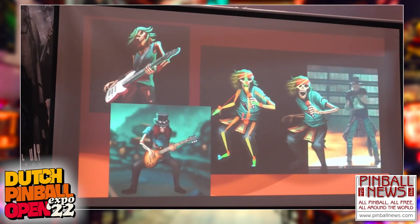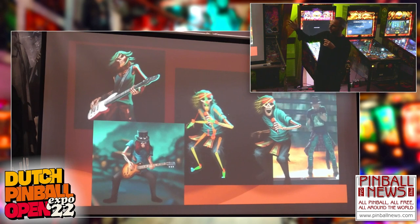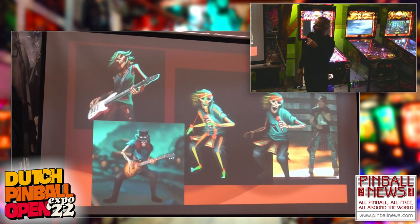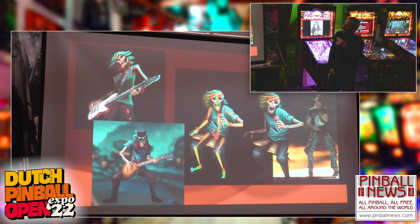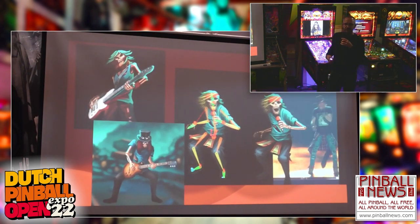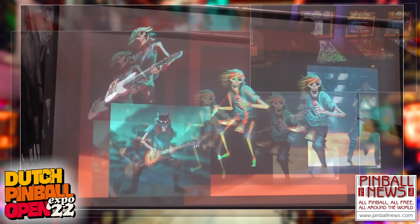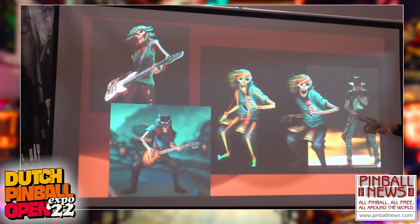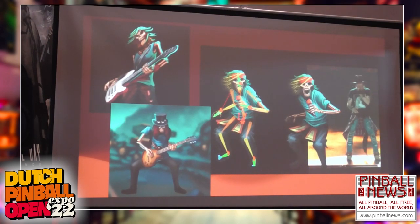So Jesper drew over the skeletons and made them more painterly, and I animated those in After Effects, made them play to the music track we had, and I tried to mimic the dance of Axel, which is quite iconic as well.